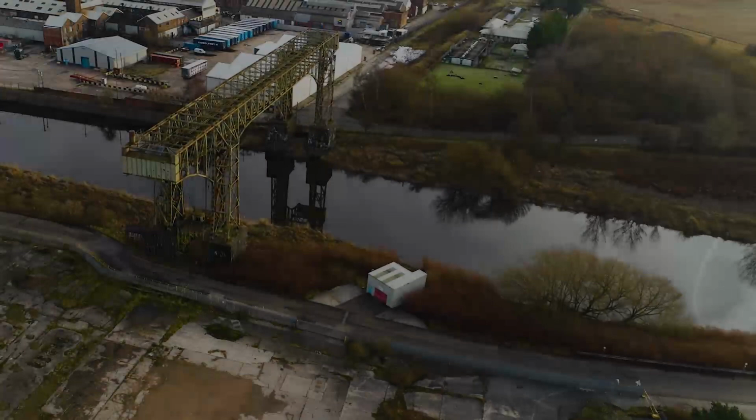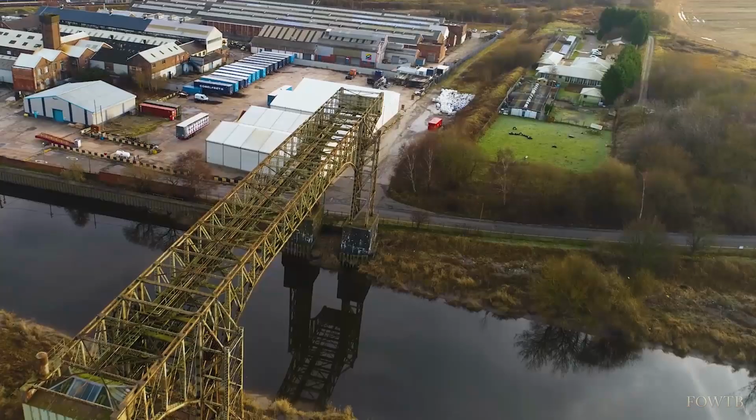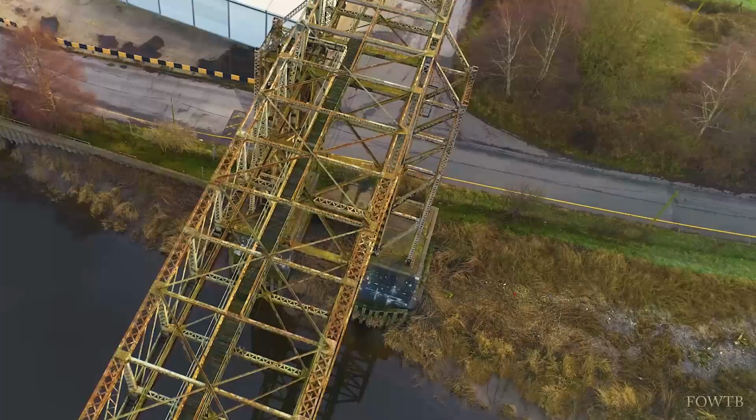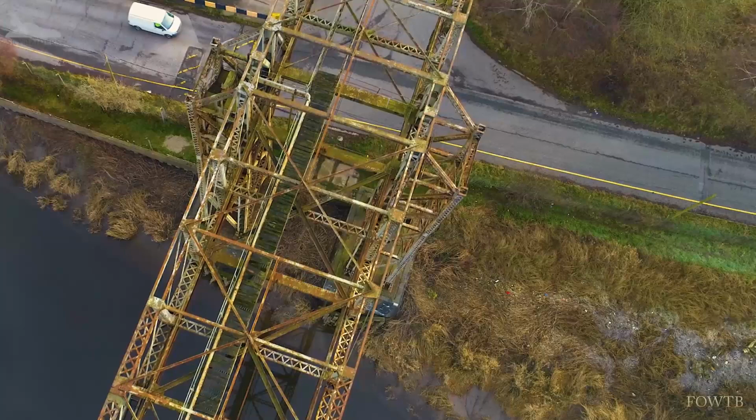The Warrington Transporter Bridge was designed by William Henry Hunter and built by William Arrol and Company between 1915 and 1916 during the First World War. Arrol also built Tower Bridge in London, the Forth Bridge in Scotland, and our sister Transporter Bridge in Middlesbrough. It did not have any kind of ceremony when it was first used, as it is not, nor has it ever been, a public bridge.